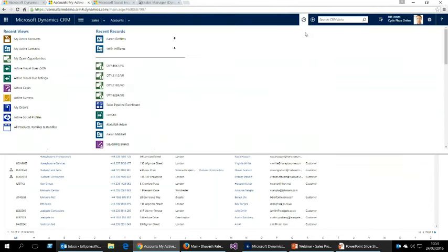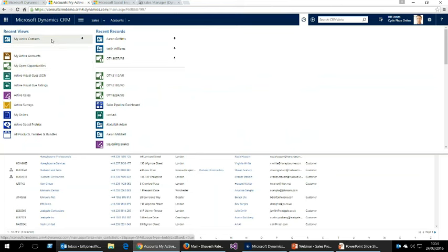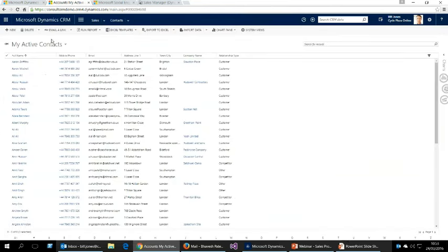So across the breadth of different types of entities that we have within Dynamics CRM, you have a recently viewed records pane that I can go in and I can see any opportunities, contacts, accounts, cases, quotes that I've been looking at, and I could even pin them. So an opportunity that I look at quite a lot, I can pin that and that will always be to the top. Same with any of the views that I look at quite frequently, such as my active contacts. I want to pin that and that will always be there. So I can just click that then, and it's going to take me back to my active contacts.